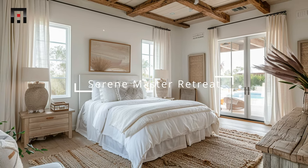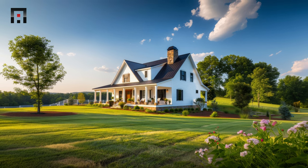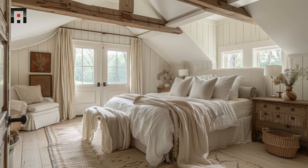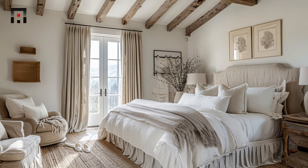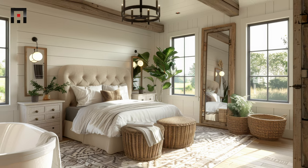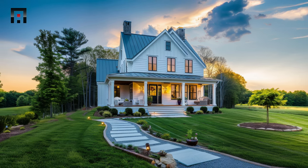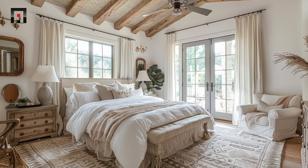Serene Master Retreat. Upstairs, the master bedroom is a true oasis of calm. Whitewashed walls, wood beams, and an assortment of neutral textiles create a soothing, serene ambience. A plush upholstered bed takes center stage, flanked by matching side tables and lamps.